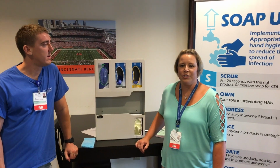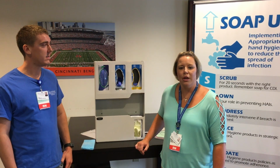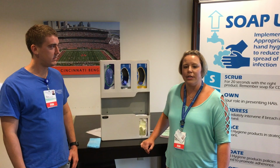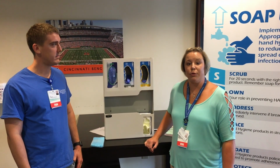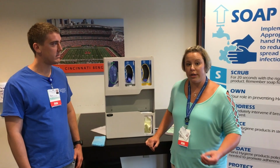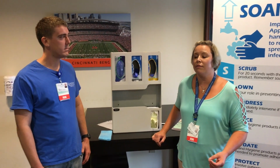So as the infection preventionist, one of the things that I like to do is, upon a patient's new admission to the facility, if they come in on contact isolation or droplet isolation, if they have a Foley catheter or if they have a central line, I like to go and meet with them so I can provide education to them regarding the central line, regarding the Foley catheter, regarding what type of organism they may have an infection of.